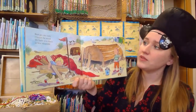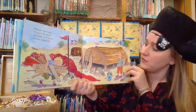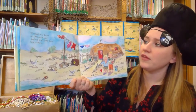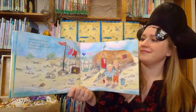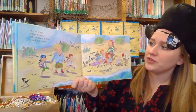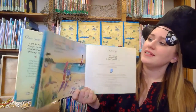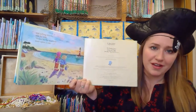Bess got the tools, I found the wood. We built us a shack as best we could. We made our home on that same shore, and we both lived there forevermore. Singing songs of far-off seas with children sitting round our knees. And telling stories side by side down by the seashore, once upon a tide.